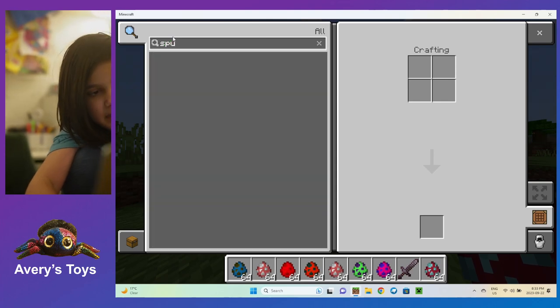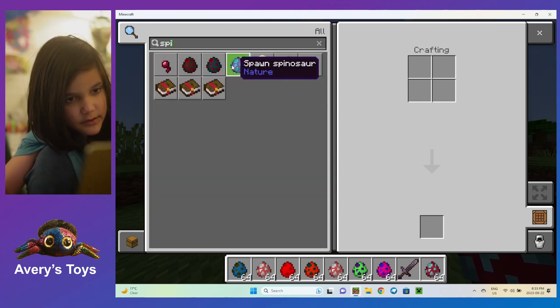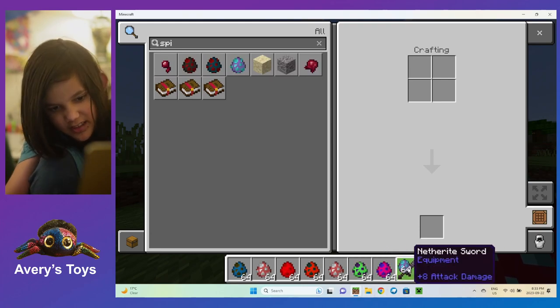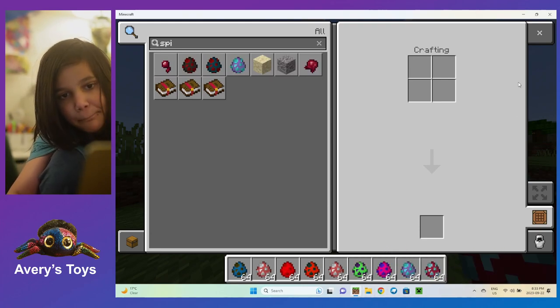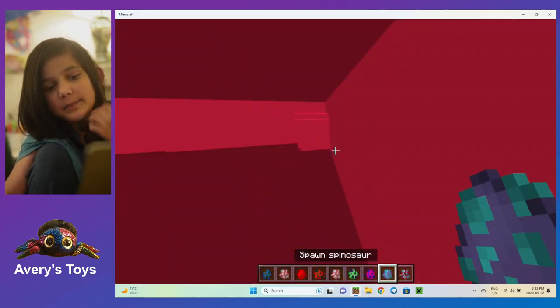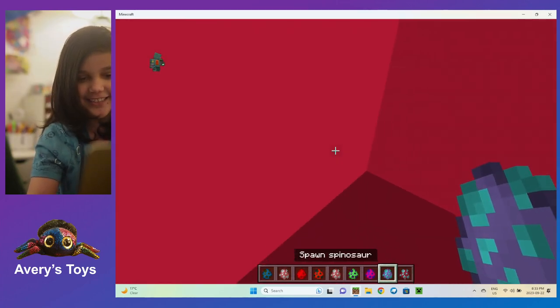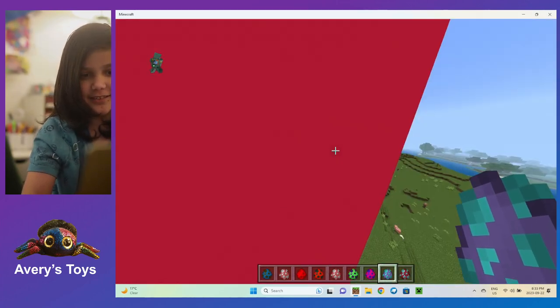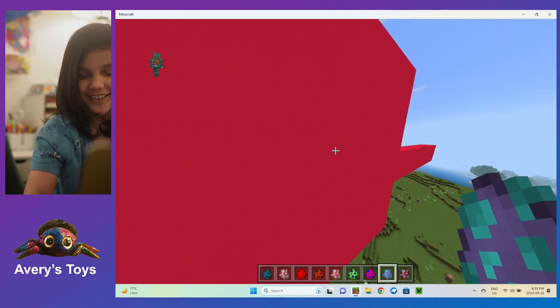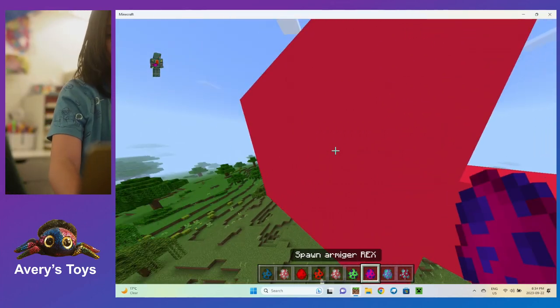Wow. Spine. Oh, that's not it. It's Spinosaur. Spinosaurus, what the... Okay, it's still bigger than I thought it was. Whoa, that's massive. The thing is, it's not keeping up with the world.